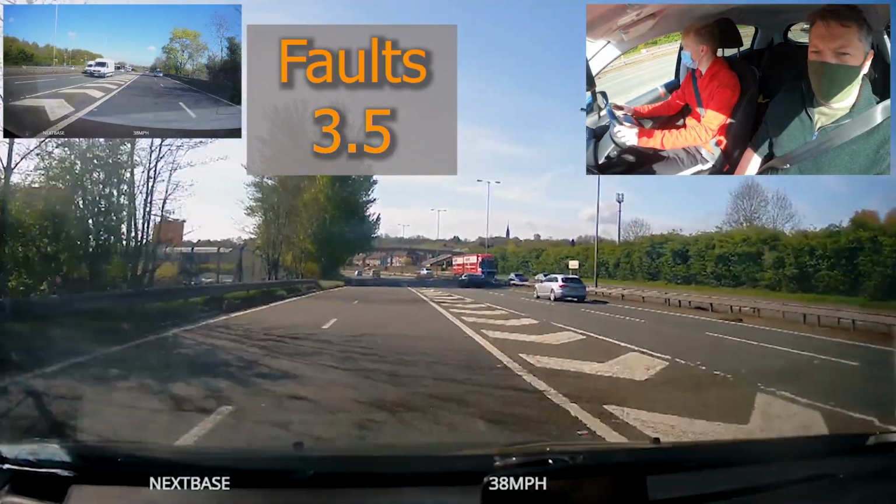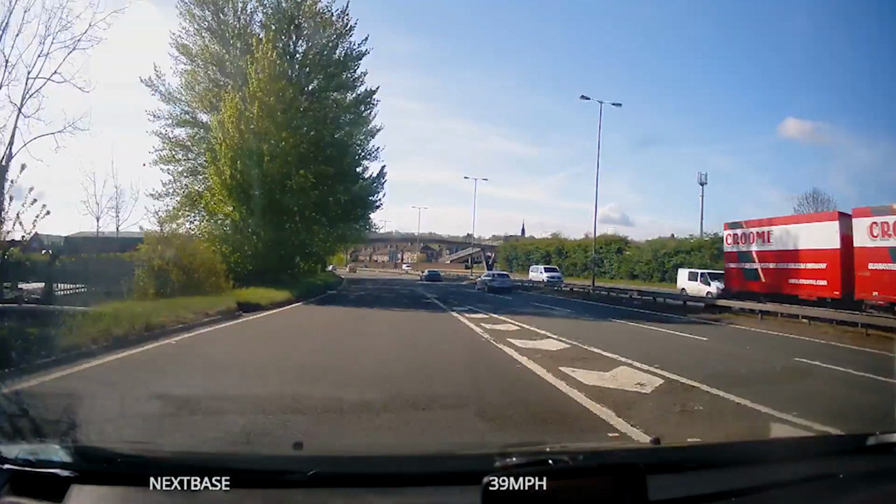So the road we're pulling onto now is a dual carriageway. This is a slip road. Now the speed of this road is 50 miles per hour. As you can see from there, we're currently going 39 miles per hour. The traffic is at a normal speed. It's not particularly busy, so the cars are doing around 50. So going 39 is actually way too slow.